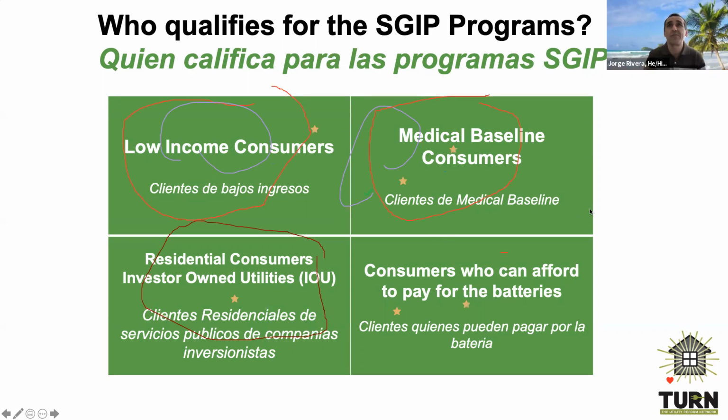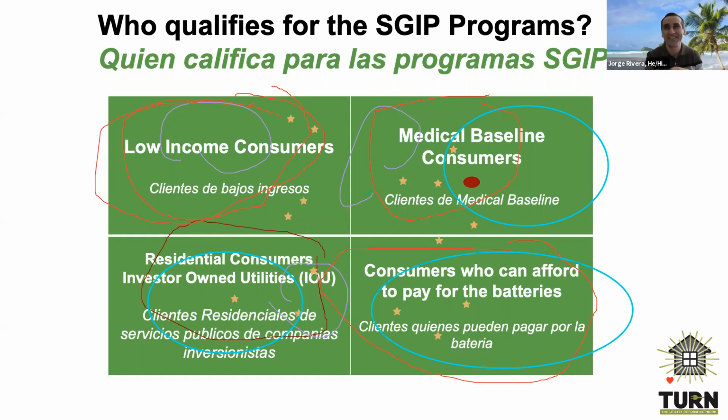So the answers are low income consumers, baseline consumers, residential consumers with IOUs, or consumers who can afford to pay for the batteries. It's kind of a trick question, kind of not. You have many chances. You can at least get 25% right on the answers. All right, good. Great, great, okay.